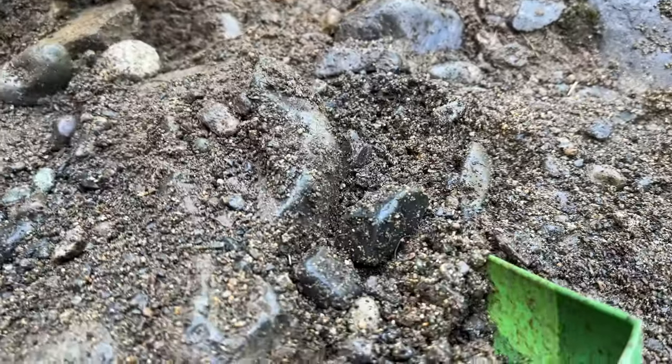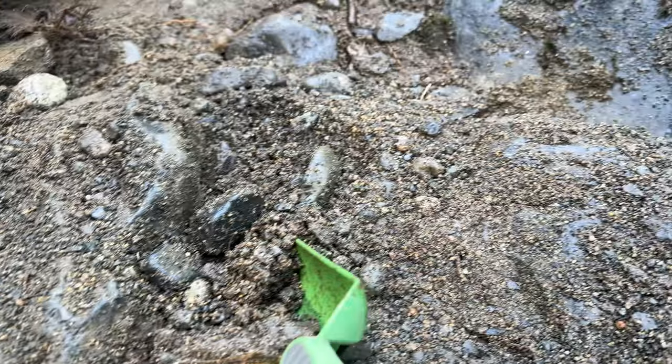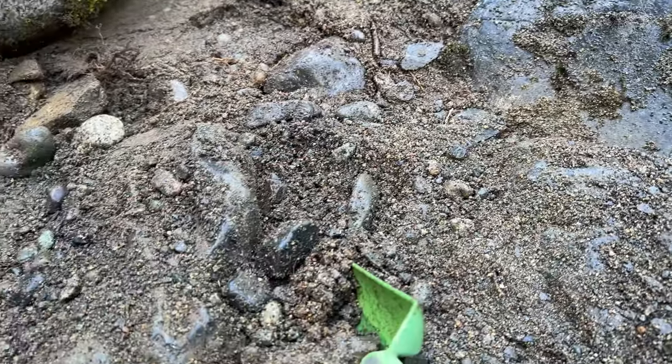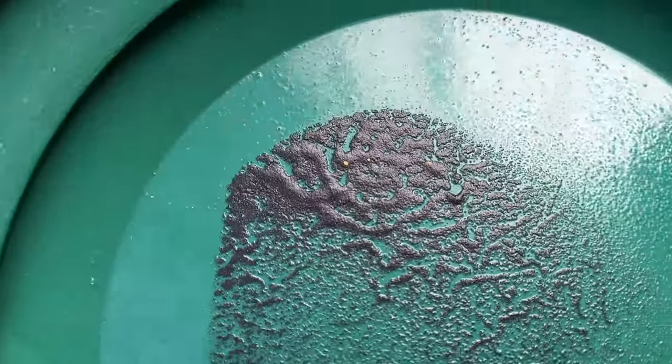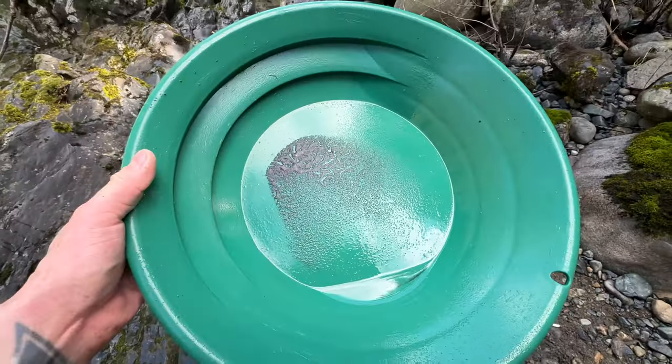I'm gonna work along here. I just poked along and seen this piece of bedrock sticking out. So yeah, there's this little area right here. This river's so weird. So there's a couple flakes in that one. Nothing crazy.